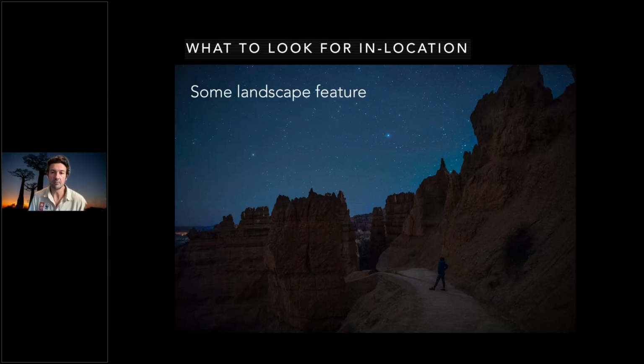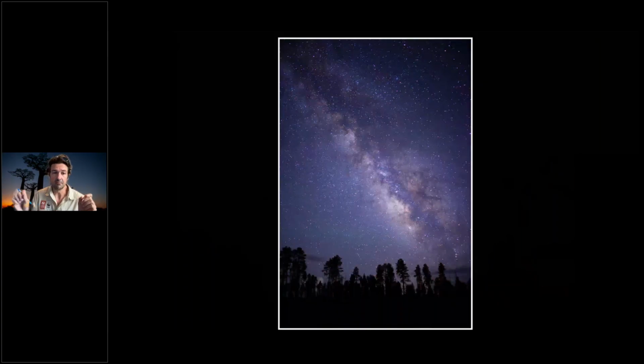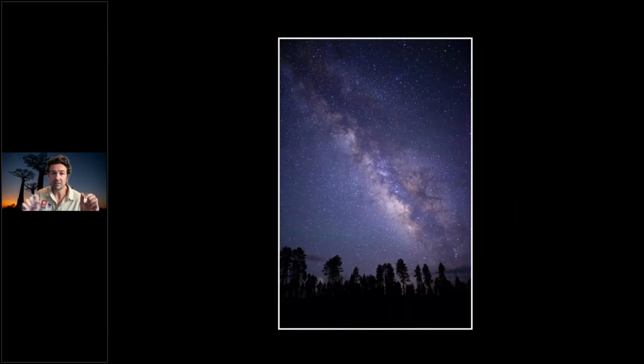You do need some sort of subject, and it could truly be almost anything. This is just some scraggly tree at a campsite. I think I was here in Moab, and it doesn't have to be much, but it really ought to be something. And it could even be that you really want to showcase the night sky, and all you have is the horizon. Well, that's great. Just put a small sliver in the bottom.